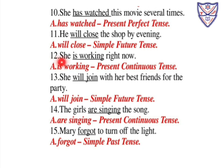Number 12, she is working right now. So over here the verb is working stands for the present continuous tense. Now the verb is working shows an action that is going on or continuing at the present time. Therefore, is working is said to be in the present continuous tense.